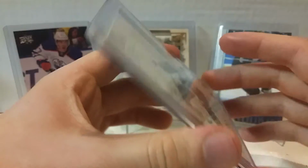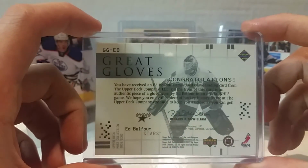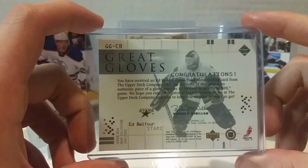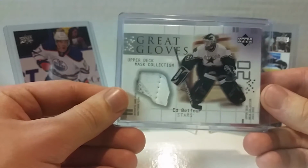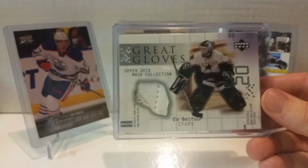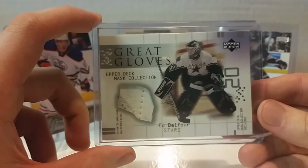So this is one of the only cards I have left from that collection. For whatever reason, I decided to stop collecting them and got rid of most of the cards. I gave a few to my cousin because he's not really into hockey cards, but I got him into it a little bit, and Ed Belfour was his player of choice to collect, or goalie, whatever you want to call him. So a couple of my cards ended up going to him.